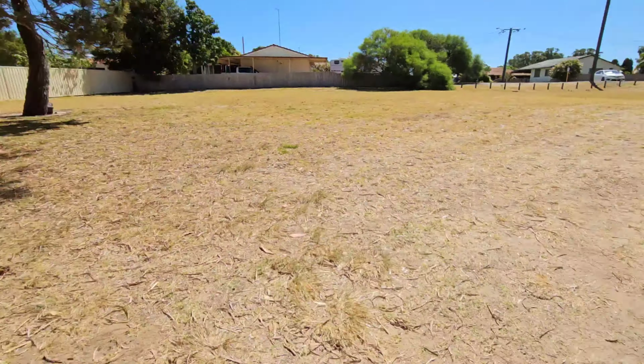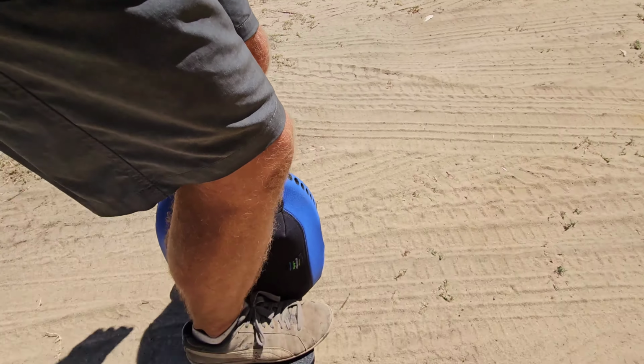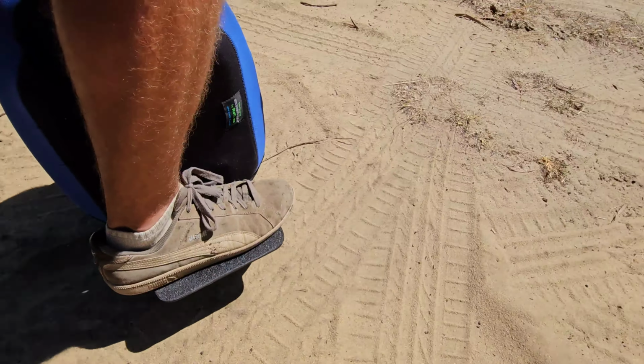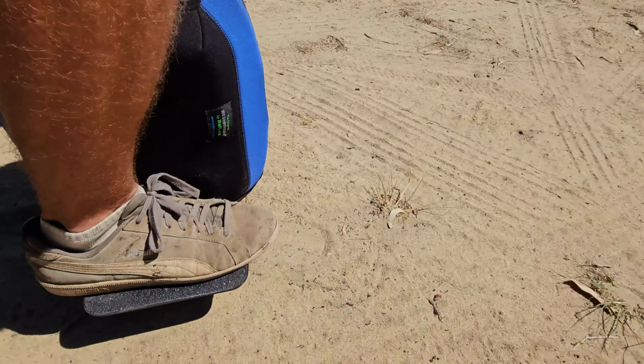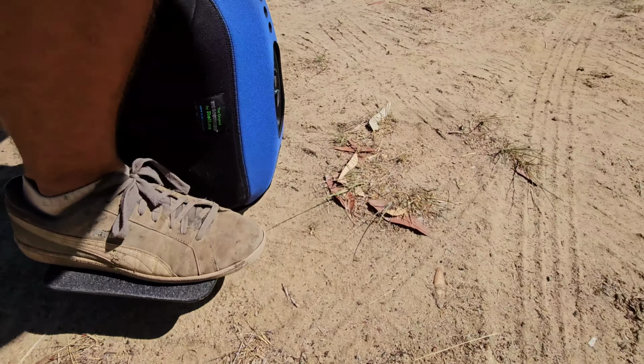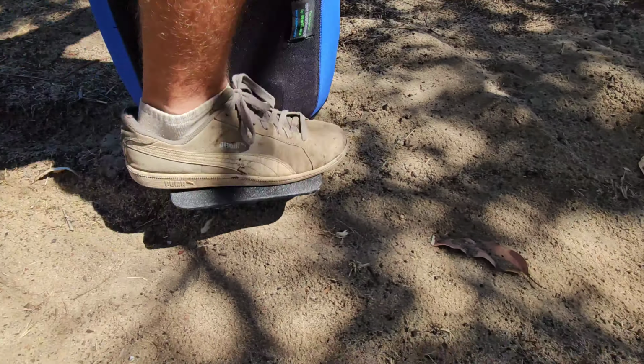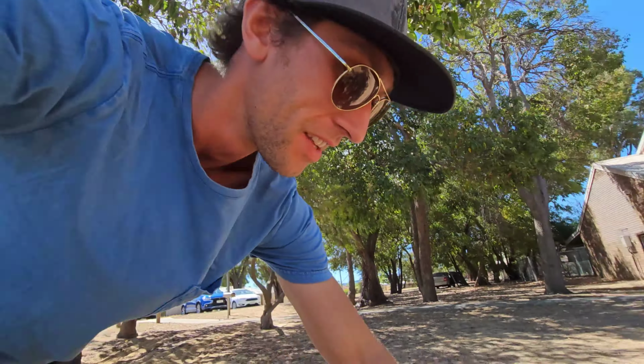All right, so grass, pretty good. Just feels a bit bumpy. Sand, I think sand will be a big one, having to step off. But we'll see, because it gets pretty loose around this bit. Not amazing with sand, but it's not too bad. It did better than I thought.